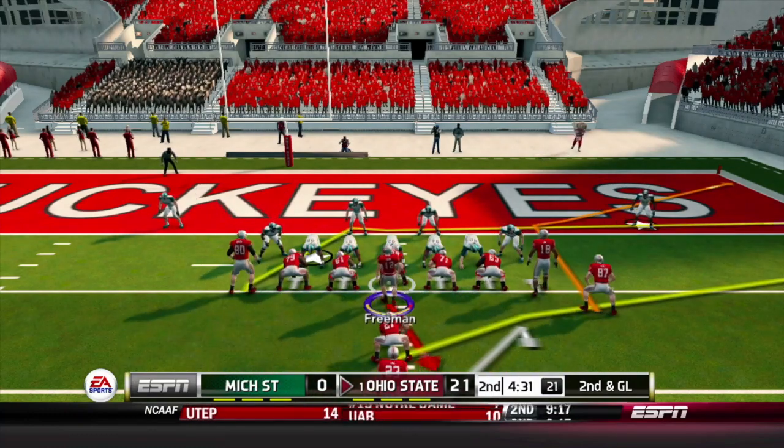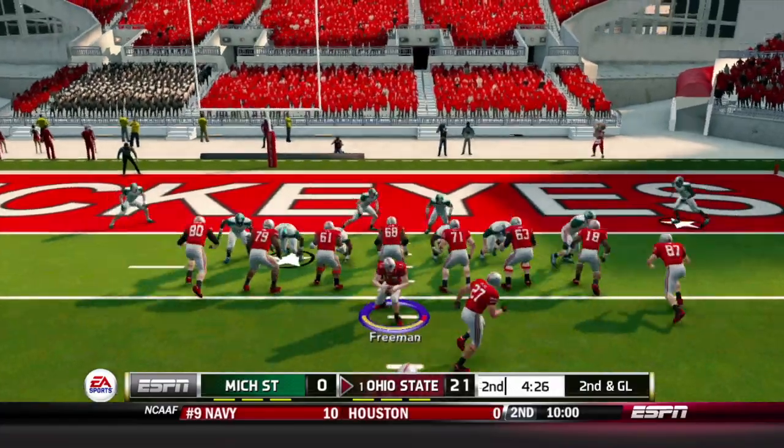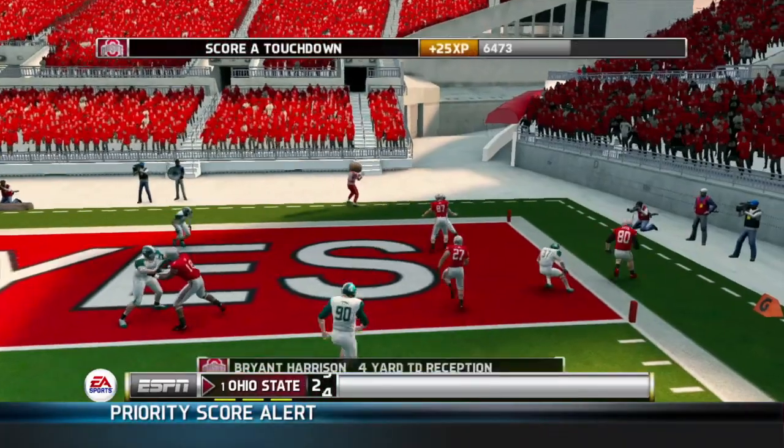All right, D. Let's start. All right, D. Set. Line 50. Line. Finds the tight end for a touchdown.